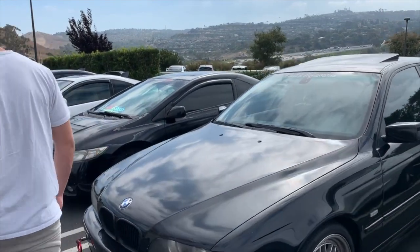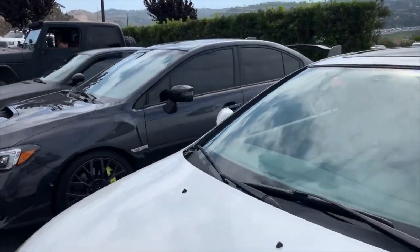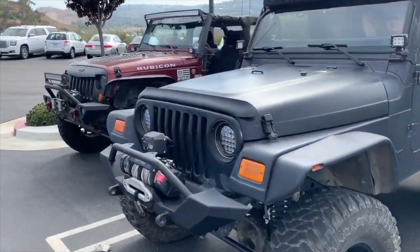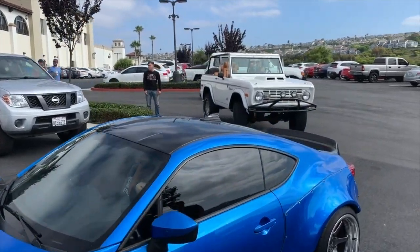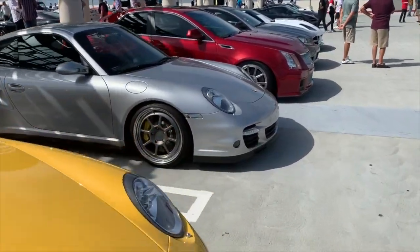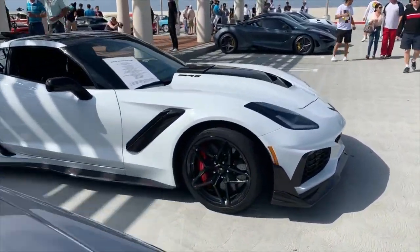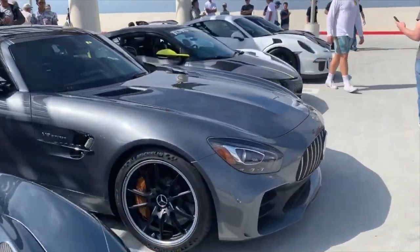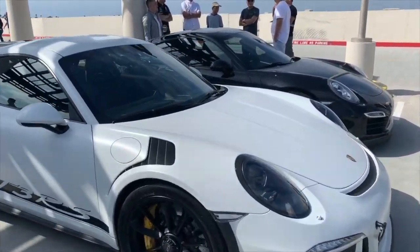Camaro, BMW, little Honda that's got a bit of paint peeling off it there, Acura, STI, BMW, and then a couple of Jeeps, and then just rolling in little Scion FRS, and then a really nice looking Bronco behind it. Yet again we've overflowed. A couple of Porsche here, Cadillac, Mercedes, ZR1, 720S, nice looking AMG there, new NSX, that's cool, GT3 RS, and another Porsche up here.